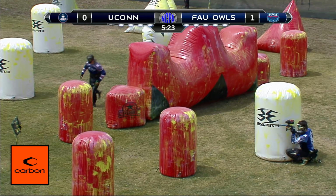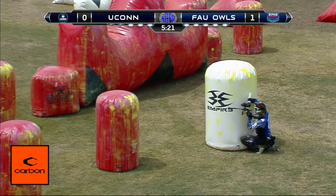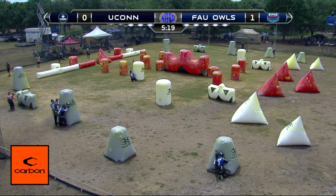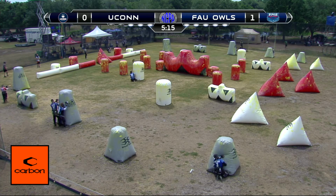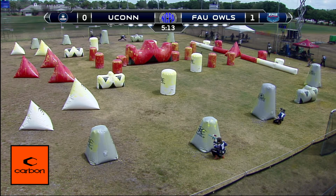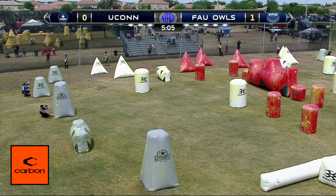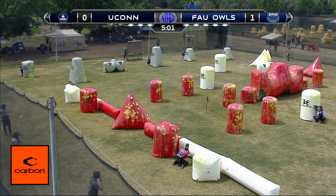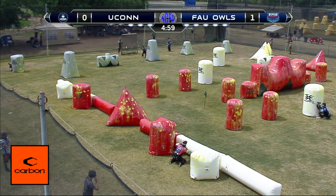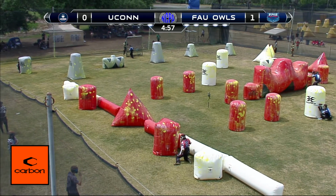UConn's player that went to the wall off the break gets eliminated. They lose 2 bodies. Oh, 2 bodies. So it's a 5-on-3 switch real quick in favor of the Owls. I guess that triple bunker in the back worked. They got that shot. Okay, and Gala's diving in Snake 2 here for the Owls. Diving in clean. Look for him to make a shot here and eliminating that center. And that's it. That's a quick one.